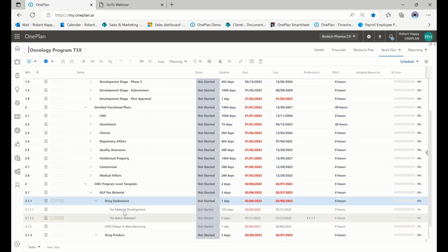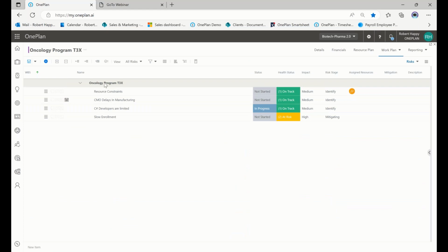For example, we have our tox material development, our tox batch release, and in this case, I've even put in a risk item, CMO delays in manufacturing. So not only can you manage detailed schedules, but you can also manage risks, issues, changes, and key decisions. So here, just in the risk log, I can manage my risk. And again, folks, it's a nice place, one-stop shopping for scheduling, risk management, issues, decisions, changes, and these are all configurable. So this is just one way of doing risk management, for example, with status, health status. You can put impact times probability and quantify. You can add in the columns that you need to do risk management your way.